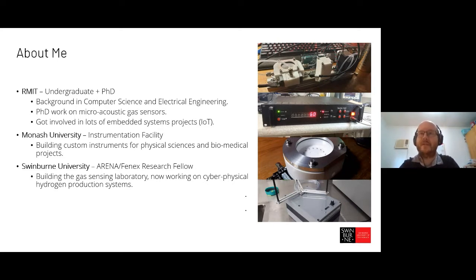But the idea was it was a platform that supported researchers. We mostly did work for the physical sciences, but also the biomed physiology space. And in doing so, the role was people would come to us and say, we need some specialty instrument that we can't buy off the shelf to do a particular job, and we would develop it for them.